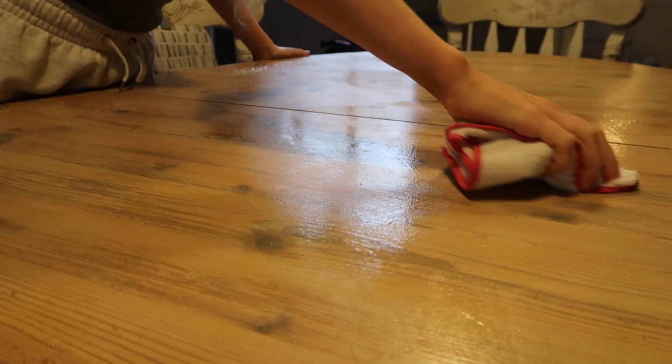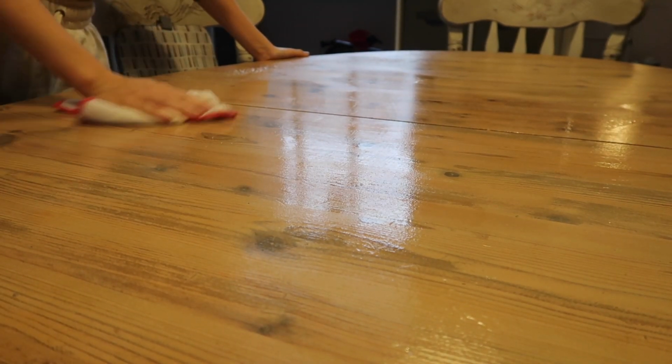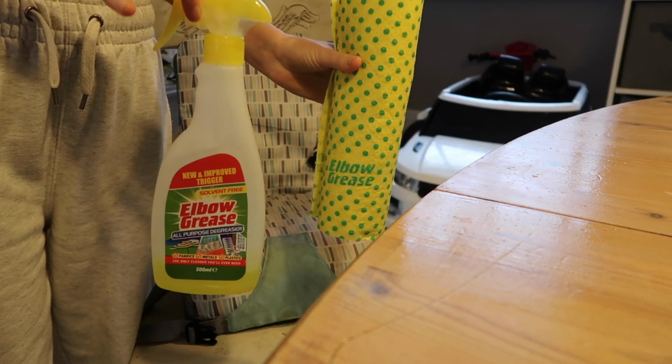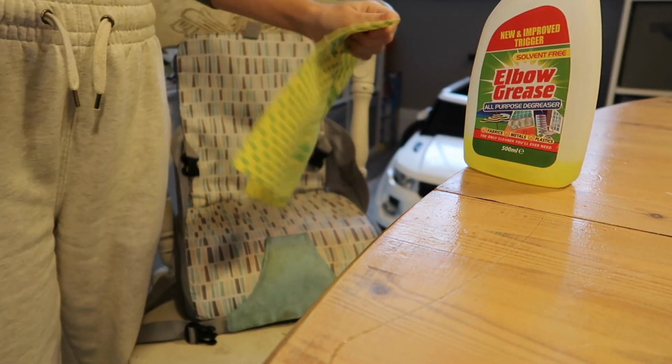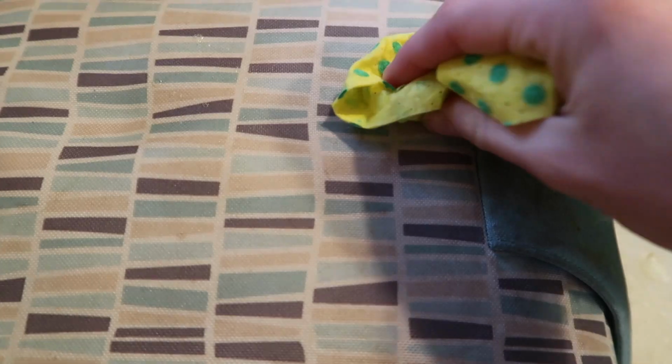So now the table's clear, I'm just going to give that a clean and then I'm going to clean Charlie's little seat because this gets stained really easily. And I've just realised that you can use elbow grease on fabric, so I'm just using the spray and the little, not wipes because they're dry, so cloth I suppose you would call them. And look how good this comes out, I honestly couldn't believe it when I did it.